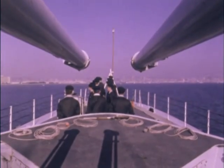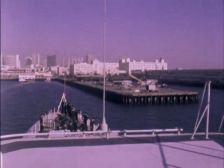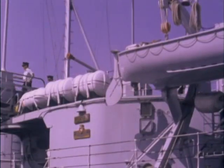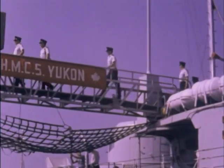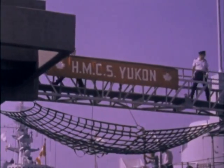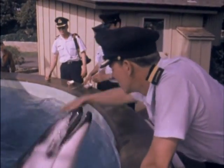And the first foreign port of the cruise, San Diego, California, is a welcome sight. The first shore leave is even more welcome. And perhaps your itinerary will take you to the many colorful attractions of San Diego's famous SeaWorld.